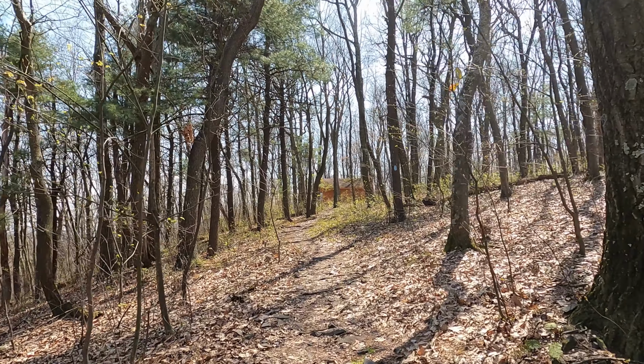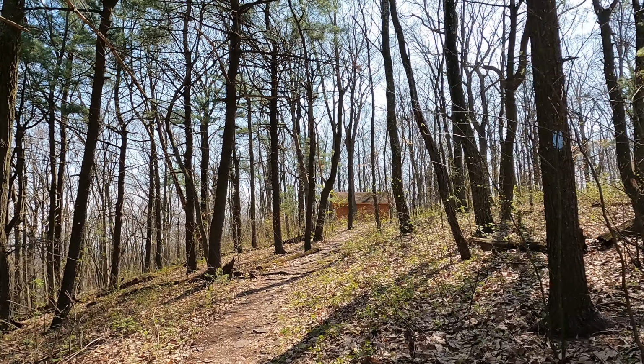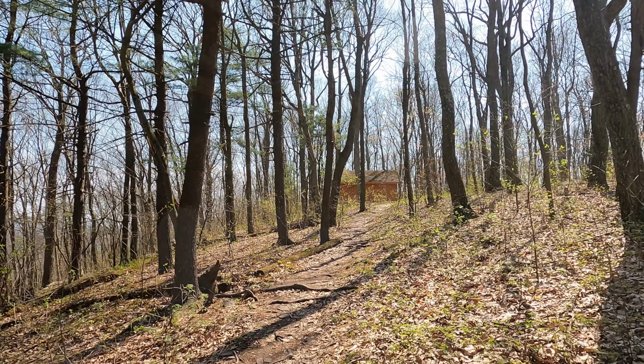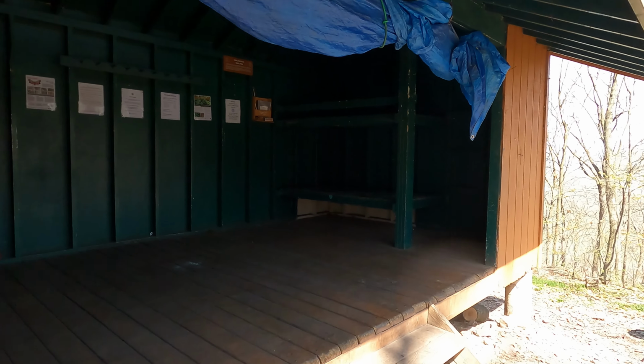We are making our way to Darlington Shelter to just take another load off. Maybe eat something before we head down this mountain. I'm gonna get that on video. Yeah. Darlington Shelter.